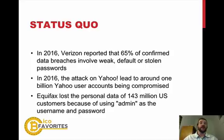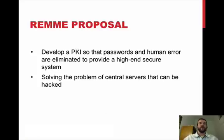Unfortunately, even two-factor authentication has been proven to be penetrable through social engineering. This is especially true with data delivered via SMS, as hackers can access user data through a user's login phone number that can be provided to a phone company. Current solutions no longer meet these requirements. This went as far as Equifax losing the personal data of 143 million US customers because of using admin as the username and password. So what is REMME proposal?